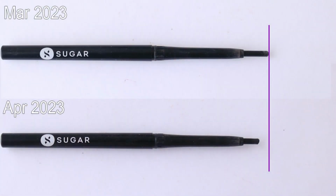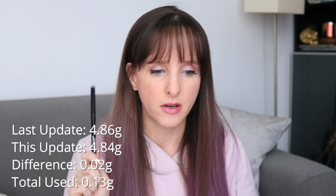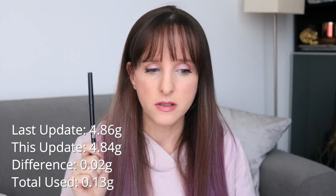This is the Sugar Kohl Eyeliner in 01 Blackout. And I've talked about in every previous video how impressed I am with this product, that I definitely will consider purchasing this in the future. It's very, very black, very pigmented, very long lasting. It's just a really, really nice eyeliner to use. So last month this was 4.86 grams. It's now 4.48 grams. That's a difference of 0.02 grams. And so far in total I've used 0.13 grams. But like I said, I'm just going to keep using this.